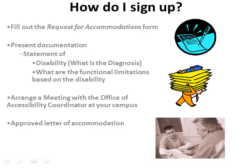How do I sign up? There are the intake forms that are offered on the Alliant site. So if you go to alliant.edu and type in Office of Accessibility, that will lead you to the Office of Accessibility homepage, as well as the forms that you will need to fill out.